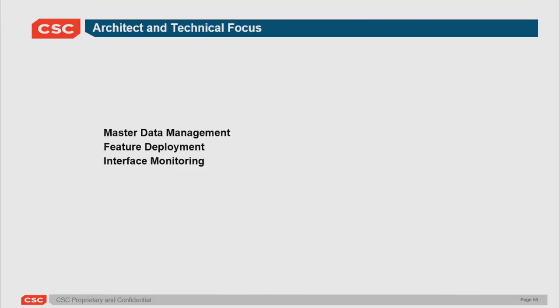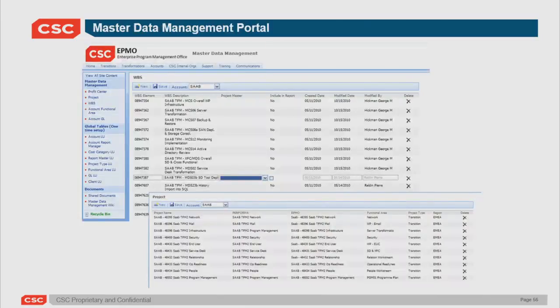Master data management was critical to making this work. What I mean by that is we had to decouple all the information around the project from the project ID. So in the out-of-the-box capability, when it creates a workspace based on a project, it would use that project GUID.